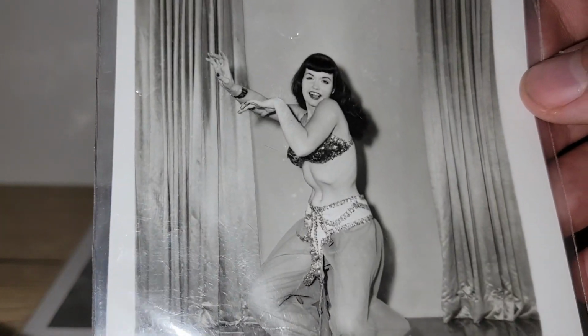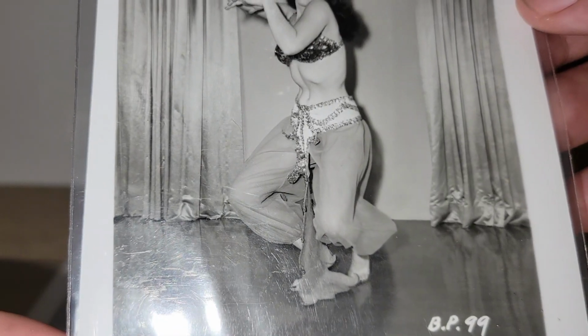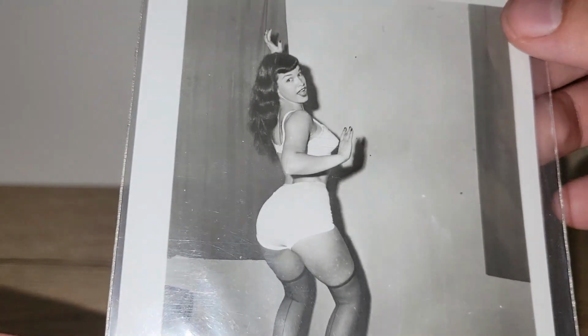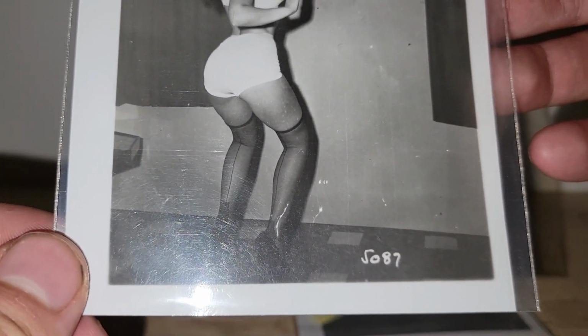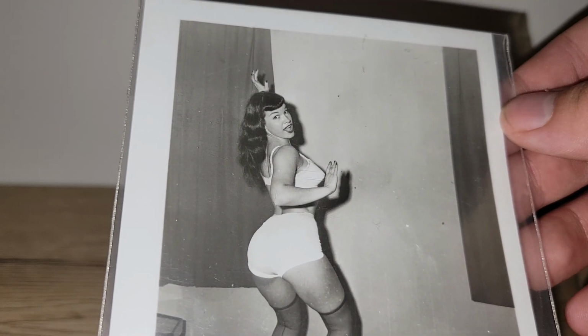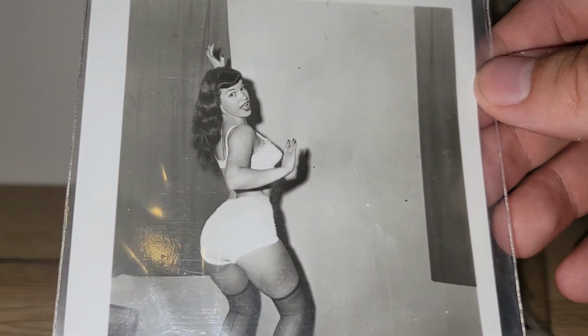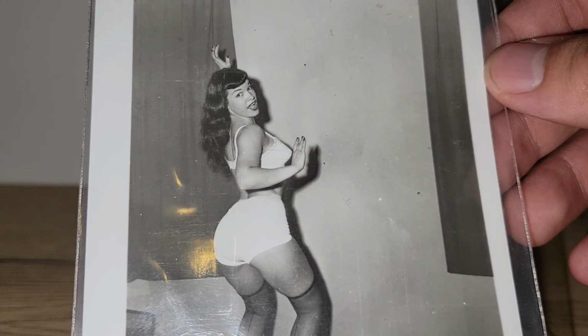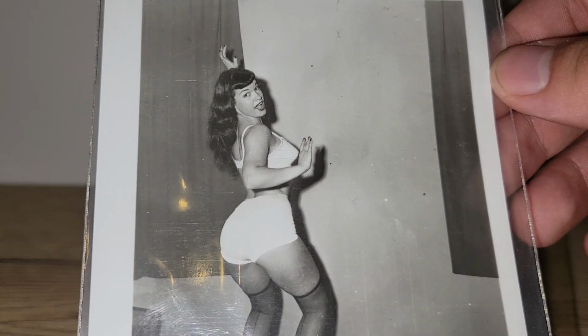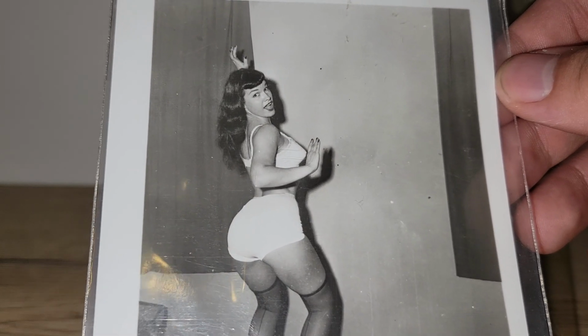Here's another one of her posing. Just look how clear the picture is, too. If these were reprints, I wouldn't think they would be as high quality. I think what they said in the listing, if I'm not mistaken, was they were purchased by something Irving Claw Studio, and they were stored for over 30 years.